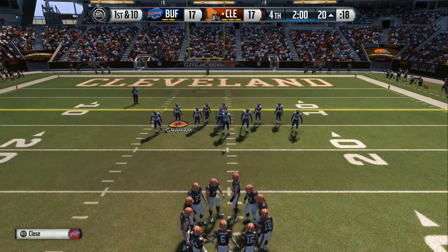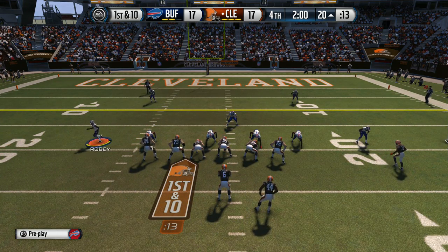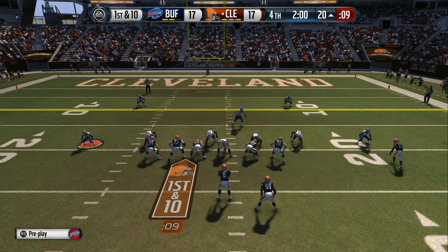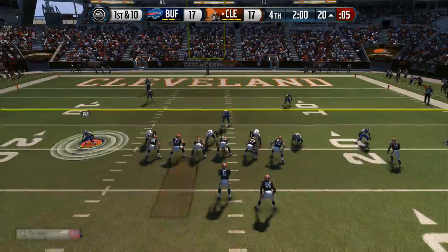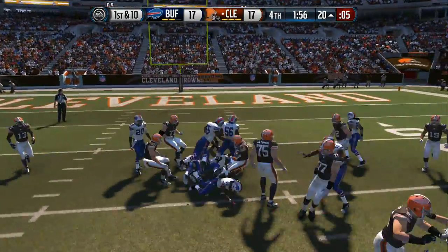New set of downs now after picking up the first on the ground. They've come out in the dime package. Ready, green, 90, green, 90. They call his name again. That's a gain of six.